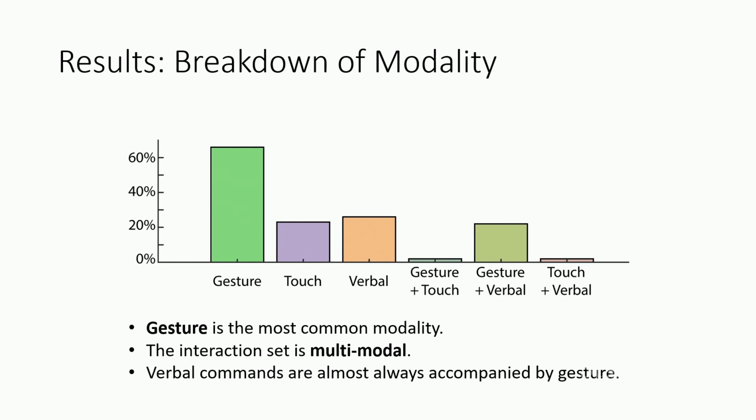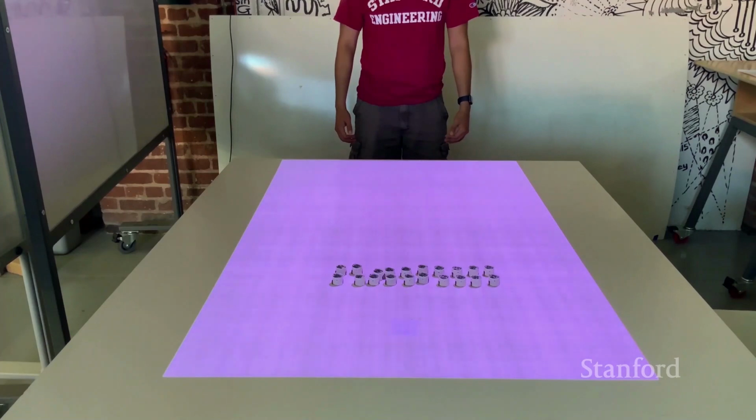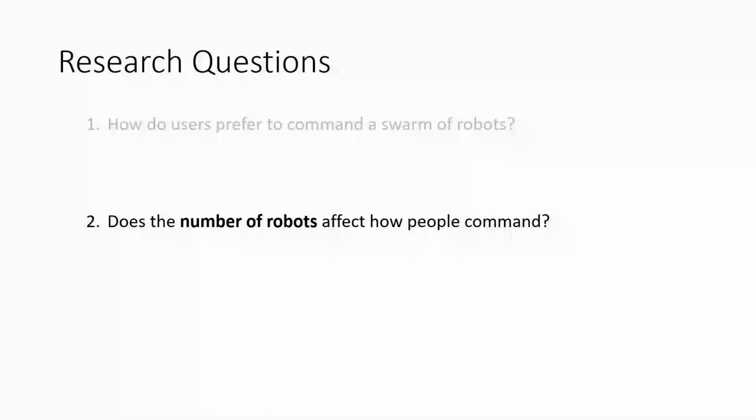We also saw an interesting trend where verbal commands were almost always accompanied by gesture, even for participants whose primary modality was verbal. So as a single unit, move towards me, start. And you can see that he uses gesture on the side of his body. And when I asked him afterwards, he said he didn't notice that he was using it, but he just subconsciously used it to complement the verbal command.